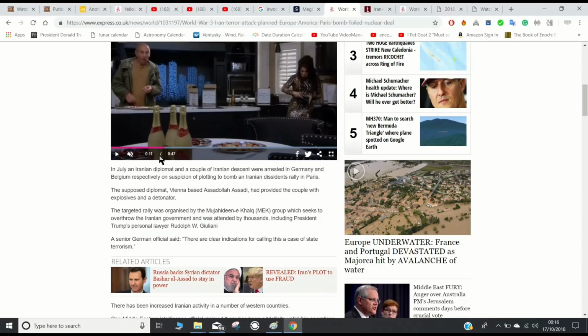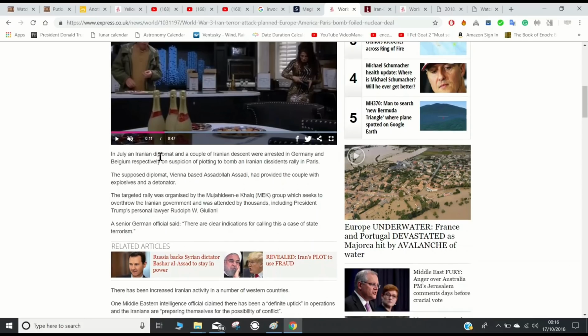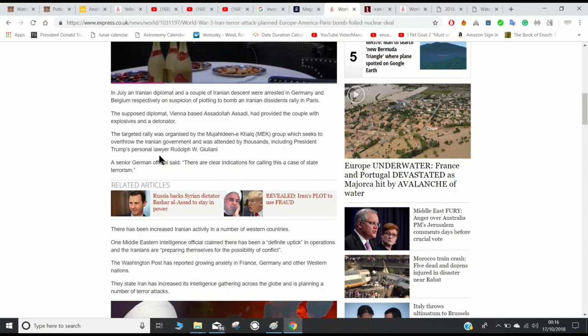The targeted rally was organized by the Mujahideen-e-Khalq, I think, a group which seeks to overthrow the Iranian government, and was attended by thousands, including President Trump's personal lawyer, Giuliani. A senior German official said there are clear indications for calling this a case of state terrorism. There has been increased Iranian activity in a number of Western countries. Our Middle Eastern intelligence official claimed there has been a definite uptick in operations and the Iranians are preparing themselves for the possibility of conflict.